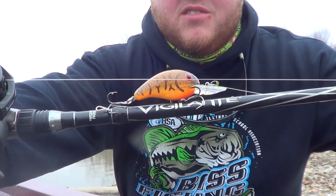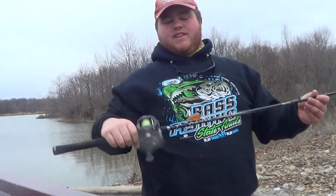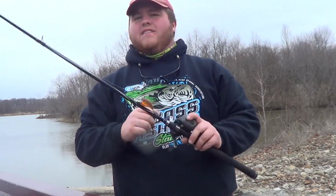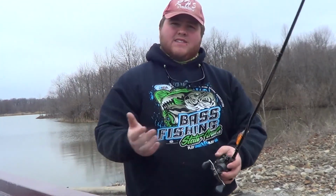That Bandit 2.0 crankbait, dive 6 to 8 feet. I was throwing that on a Vigilant Taboo Garcia rod, Lew's Laser MG reel, 5.3-to-1, and I had 10-pound fluorocarbon on there. So that 10-pound fluorocarbon, the line sinks, so it's going to sink the bait farther. So I was probably getting about 10 foot.